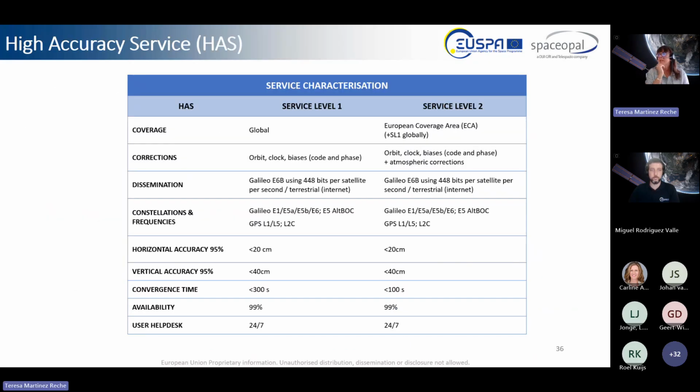And here you can see a table describing the different levels. Here you have service level 1 and service level 2.